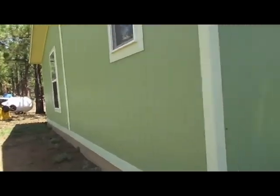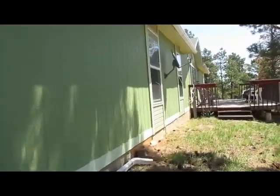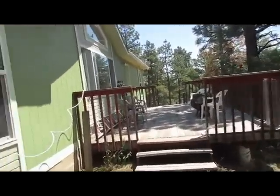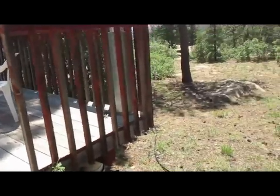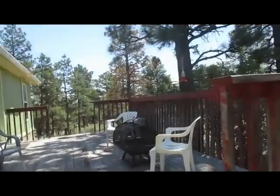So, you see it's painted nice. I say it needs new gutters on it. Put some seamless gutters on it. This deck eventually needs to be replaced. But those will be the main, that'd be the main issues. There's some nice rock formations over there.